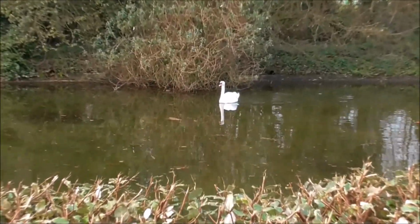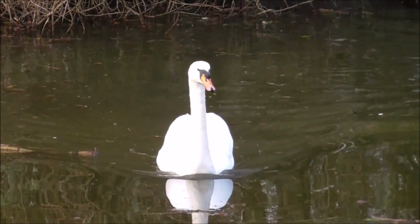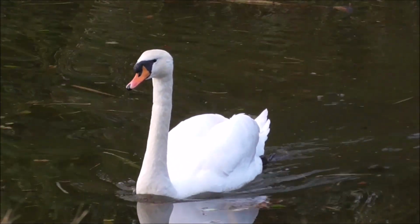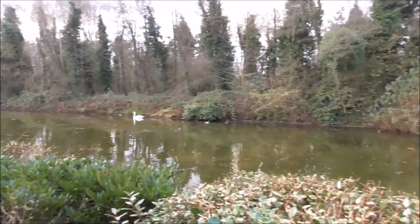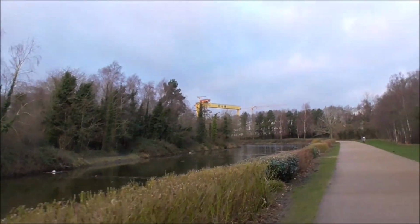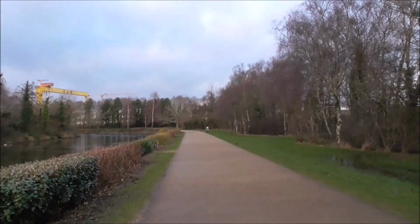We had our grandchild here about a month ago, and she held out her hand to the swan, and it thought she had bread, and it didn't bite her on the hand, but it made its presence known. Wanted grub. This is a coot. Wee robins bouncing about in front of me.